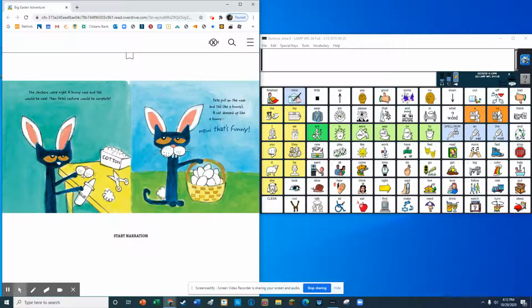Pete put on the nose and tail like a bunny's. A cat dressed up like a bunny? Now that's funny.